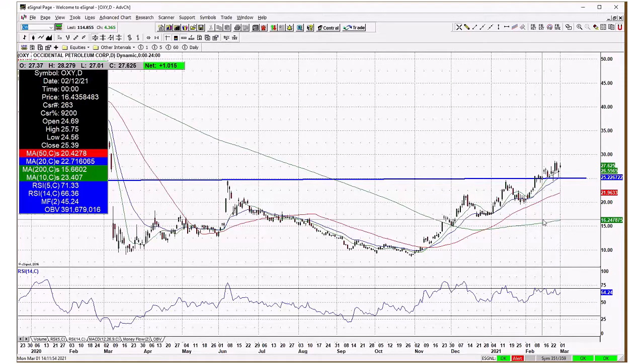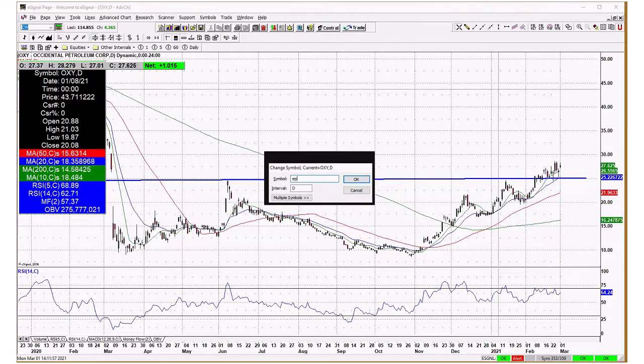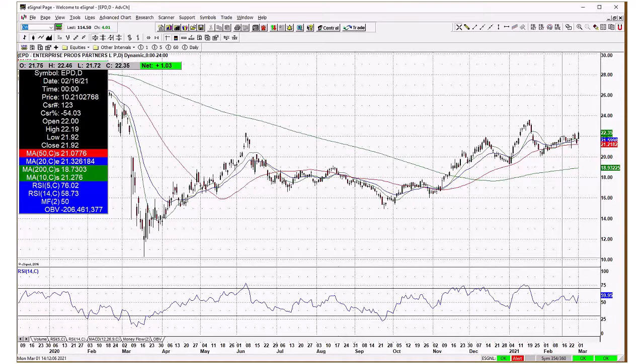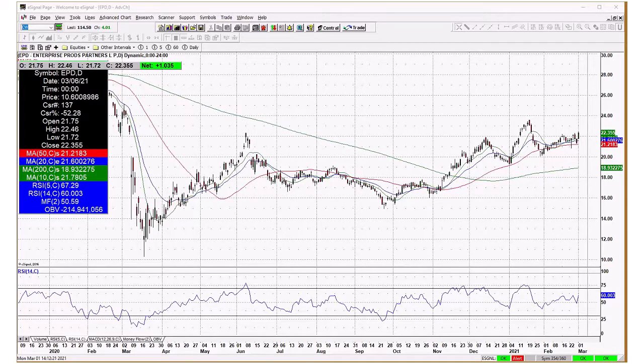All right. Next up, we got EPD, another energy play. This one is a midstream energy service to producers and consumers of nat gas liquids, crude oil, petrochemicals, and refined products here. So more of a pipeline play, obviously. Again, another one that's been doing well with the recent rise in oil prices. This one's just riding its 50-day moving average up, cracking above 22, which you want to see. 23.50 is going to be the big area of a test for me here, Scott.